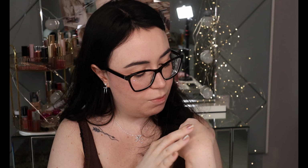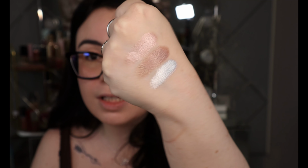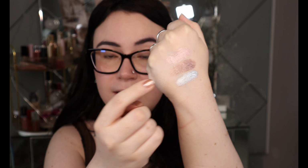I tried these on my eyes. I already wore this trio, of course, as a one and done. And I have to say, I love the colors, except for that silver. I could do without. But they don't have a lot of longevity on my eyes. So I do recommend using like either a glitter glue or an eyeshadow base for these. But especially this pink and this brown, they're super pretty as one and done eyeshadows. And that's why I got it.